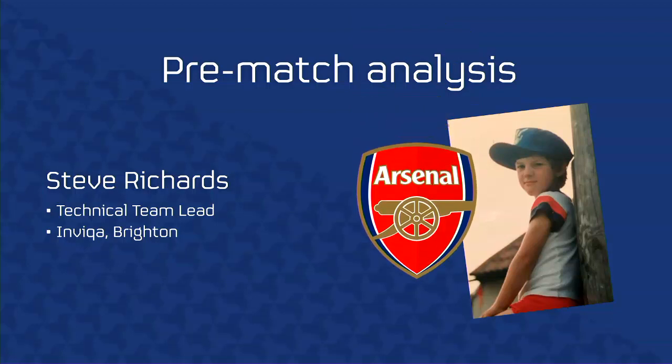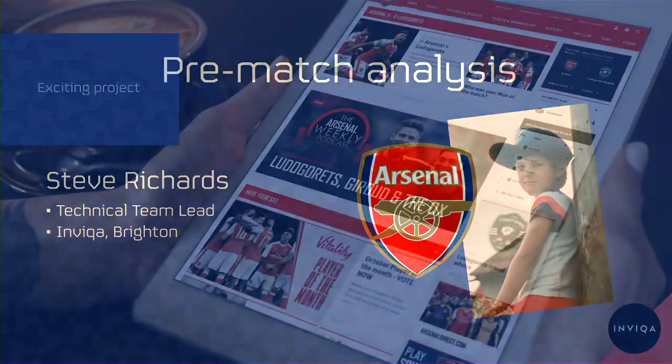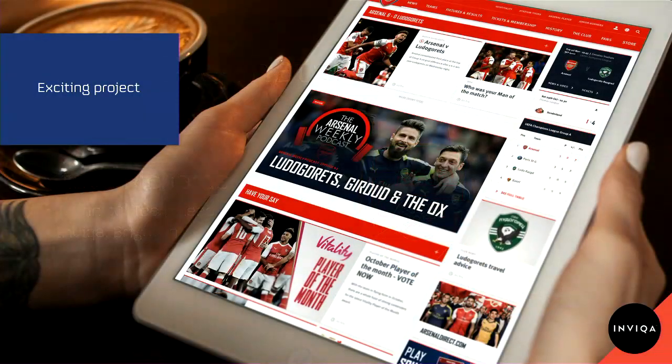I was an Arsenal fan. So little Steve would run about in a little Arsenal kit. Those were the days before I found music, before I found computers, before I found Nintendo. Nevertheless, this project held a really big place in my heart, something that I got really excited about when I heard that it was a project that we had won. So it was an exciting prospect.